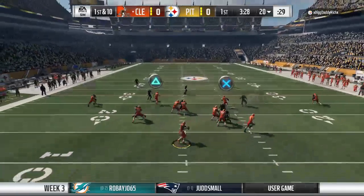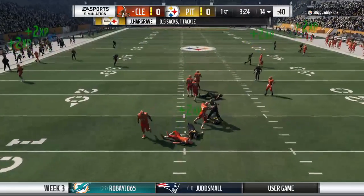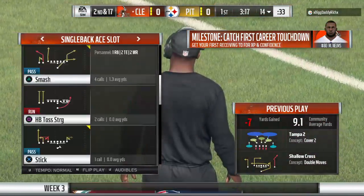Let's see if they open things up a little bit. Let's see what the defense does. Oh, Kaiser can't get away, and he'll go down. Javon Hargrave breaking through to get him for a loss of 7.